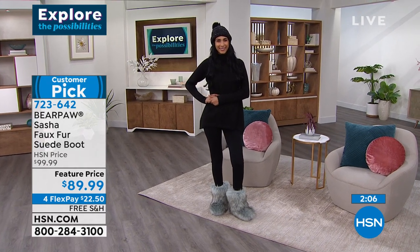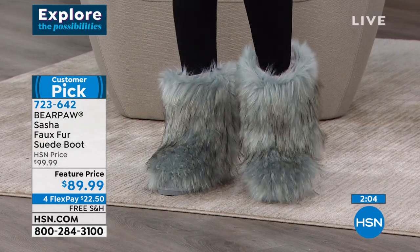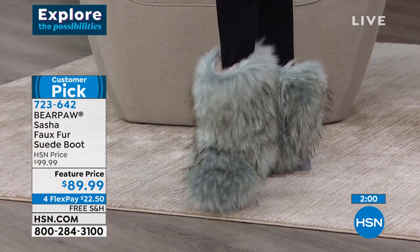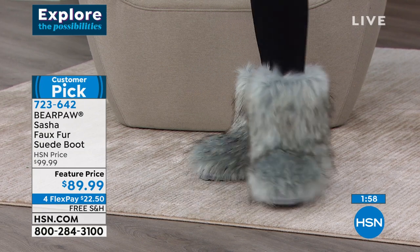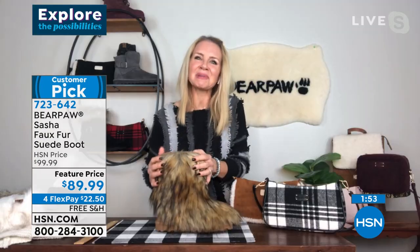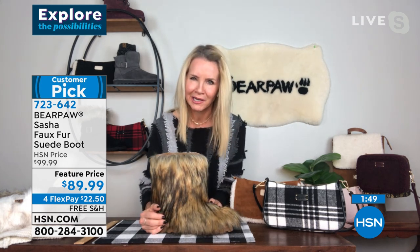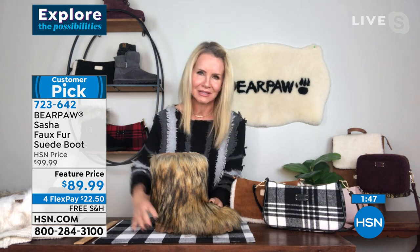Go with BEARPAW. You know BEARPAW is comfortable. This is already a customer pick. You know we use the finest materials. And talk about that beautiful faux fur, like you said, it used to stand up. You could see the backing. Sometimes faux fur, to me, feels and looks flammable. You know what I'm talking about? You're like, I wouldn't touch that with a 10-foot pole.